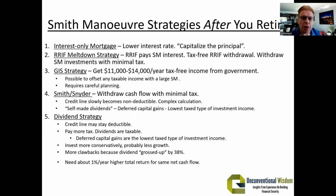Okay. However, we call it capitalizing the interest. Now, if you've been doing the Smith Manoeuvre, you've been capitalizing the interest, right? You pay the interest from the credit line, and you take money back to your checking account so that the credit line is essentially paying its own interest. Now, here what's happening is you're capitalizing the principal. So you convert your taxable credit into a mortgage. So the whole mortgage is still tax deductible, right? It doesn't matter that you converted from a credit line to a mortgage. If all the money was used for investment, it's still tax deductible.